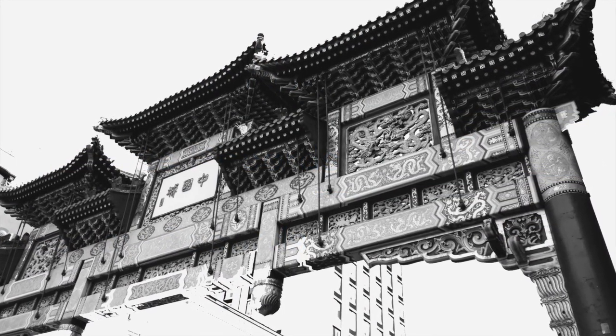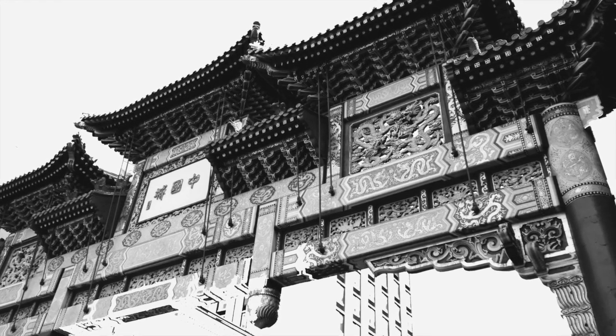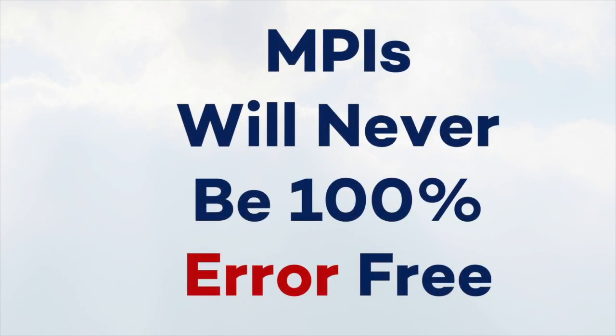There's an old saying, death by 1,000 cuts. Every misspelling, every address error, every piece of information that's missing all contribute to high duplicate rates, or worse, overlay. It's death by 1,000 cuts. And no MPI, as a result, will ever be error-free.